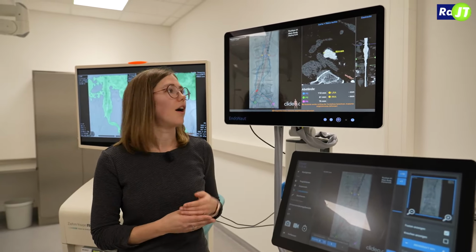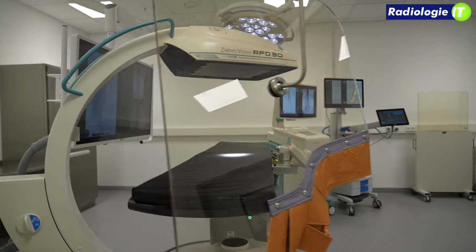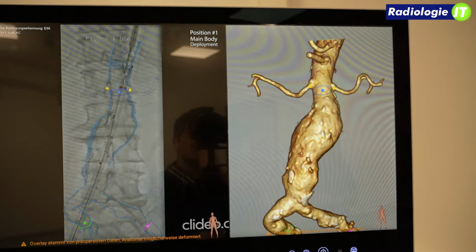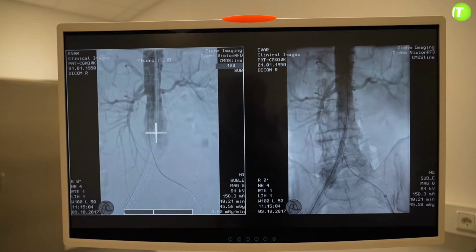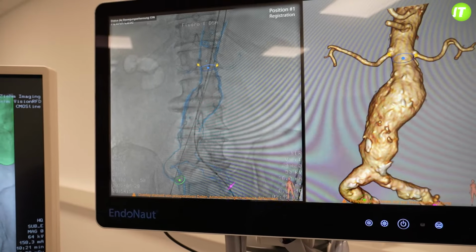What are the main benefits of this room as a whole? As a whole, it means you have the ceiling-mounted monitors, the mobile C-arm, the mobile navigation system, so everything's mobile, and you can move it easily from one OR to the other. Especially in the combination of the C-arm and the endonaut, you can really save a lot of contrast media, a lot of dose, because you use the preoperative data again, and also save time by using that navigation together with the really sharp and good image quality of our C-arm.